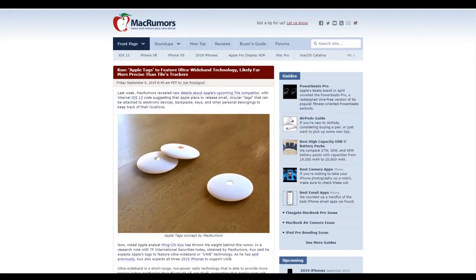TF Securities analyst Ming-Chi Kuo says his sources indicate Apple will indeed release small circular tags that can be attached to bags, electronics, keys, etc., similar to how Tile tags work, if you know those. The tags are expected to use ultra-wideband, which Kuo believes will be supported by all three new iPhones this year. Ultra-wideband is considered more accurate than Bluetooth LE, which is what Tile uses, though the tags might also support Bluetooth LE, since the previous iPhones don't support ultra-wideband.